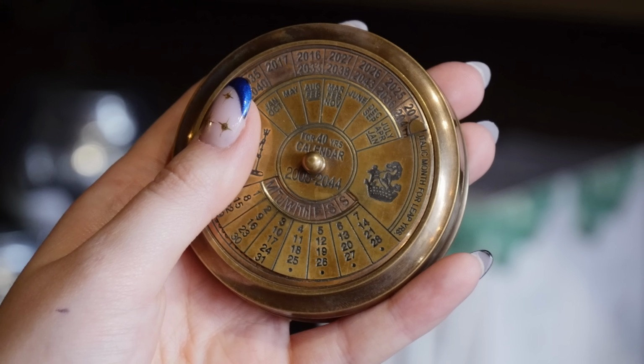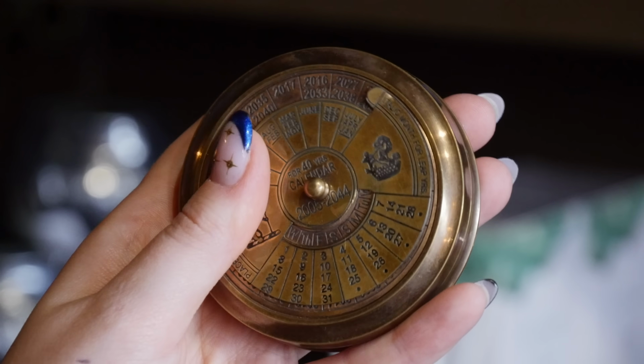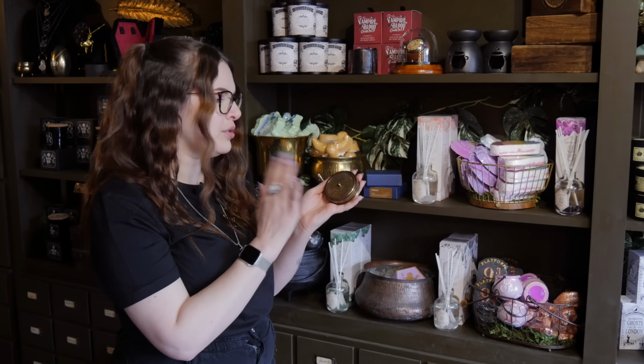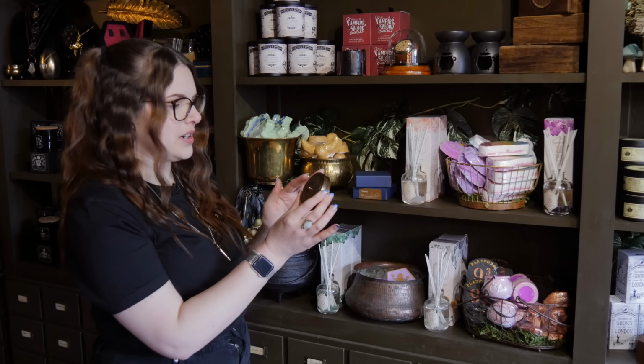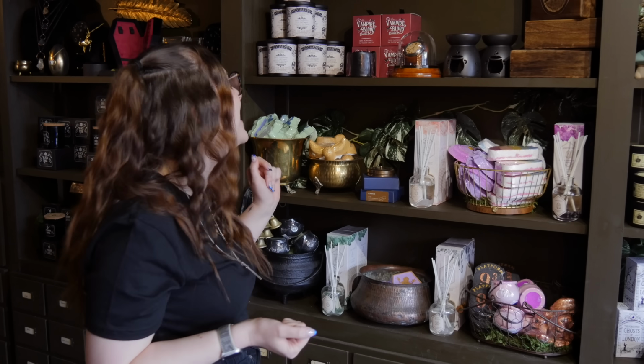This is also a product that I just think is so cool. If you have never seen one of these before, it's a 40-year calendar. They're so fun. We also have some 50-year calendars as well in store, but these are so pretty. I do like those. They've got that kind of whimsical vibe that you'd find in like Albus's office.